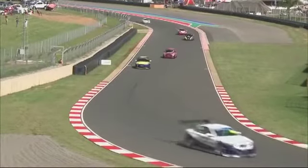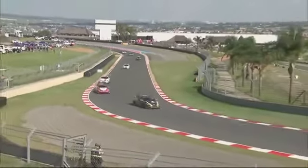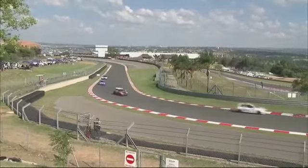Well, let me tell you something. You were spot on in terms of picking up what part went flying off Johan Fourie's car. It was his exhaust pipe. It went flying straight into the oncoming Michael van Rooyen machine. So that was the one issue we had.